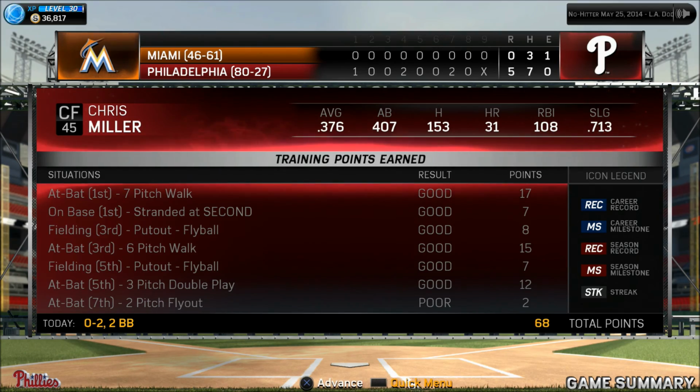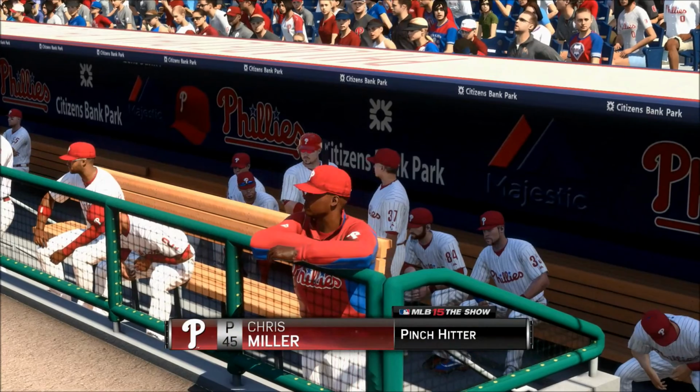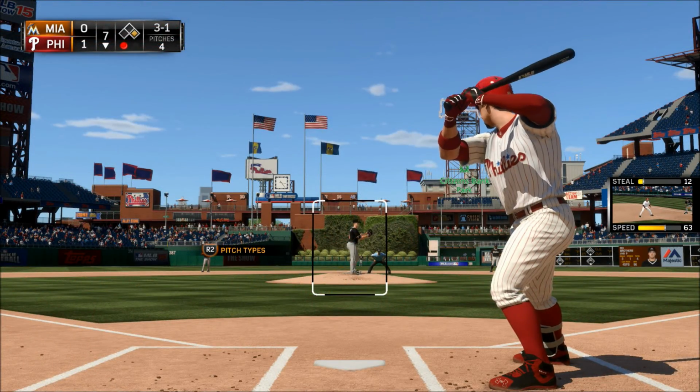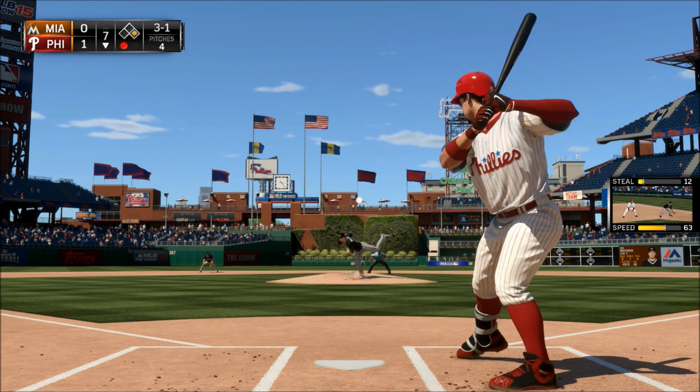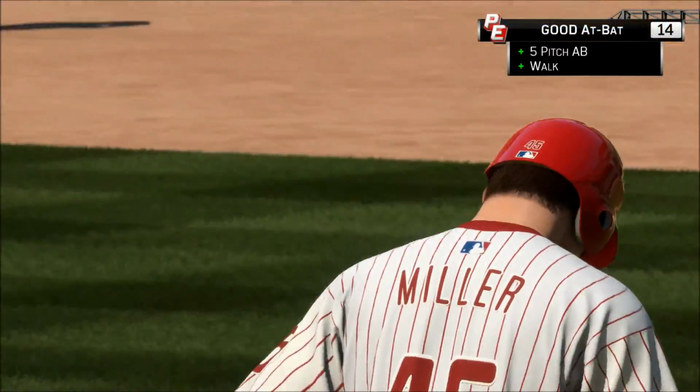Now on 3-2. So it would appear we'll have a pinch hitter coming on now with a runner at first and 1 gone. You'll find yourself in these kind of counts. And he misses ball 4. So he comes out of the bullpen and immediately walks one.